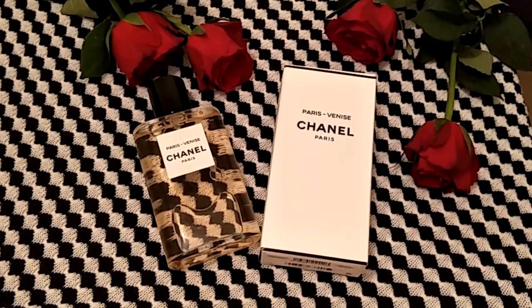It is definitely different to the other two, as I said, and quite frankly, I think it would have been a good idea to bring this one out on its own as a brand new perfume altogether. Because it just stands on its own. It's very different to the other two.